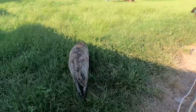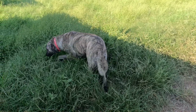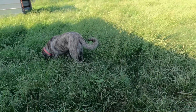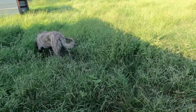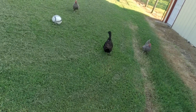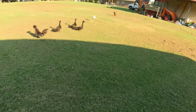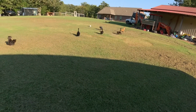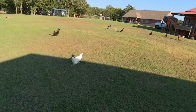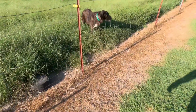There might be some rabbits in here for you dogs. You know that? This is a prime place for rabbits to hide. Yeah, I don't think you ducks want to get into this water. You guys better go elsewhere. Skeeter. Oh, he jumped over a duck. Cleared the duck.